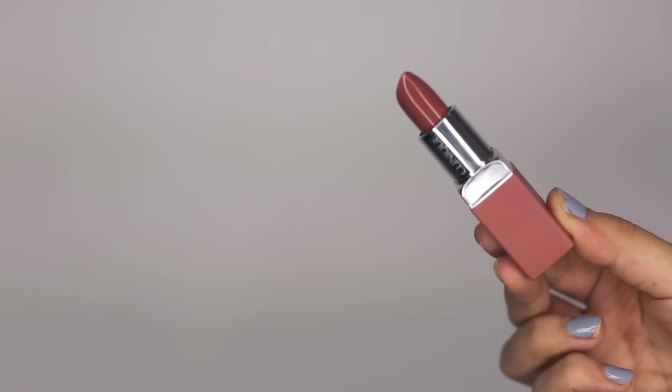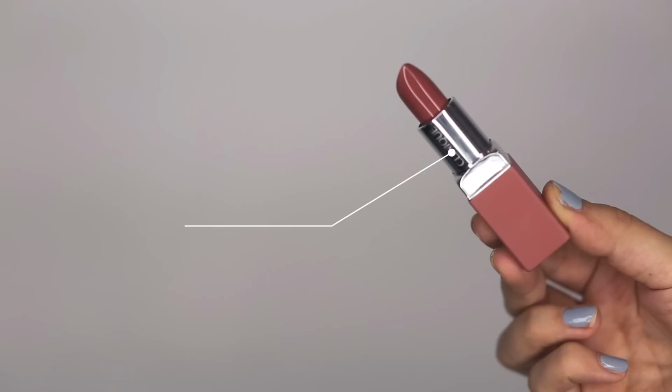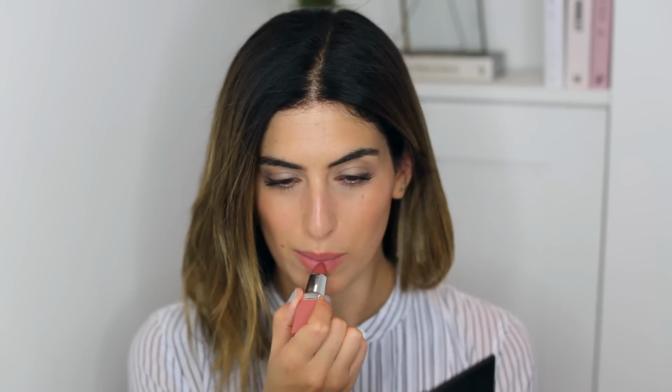And for my lipstick, I'm using the mini version of Clinique Blushing Pop. I thought I had the full size of this, but I don't. It's one of my favourite lipsticks. I really, really like it. So I'm just gonna put that on top. And I think that's a really pretty blush pink shade. So that's everything. It's a little bit quicker than my usual routine, but I've really been enjoying using all these products and I just wanted to sit and show you guys what I've been wearing on my face recently.